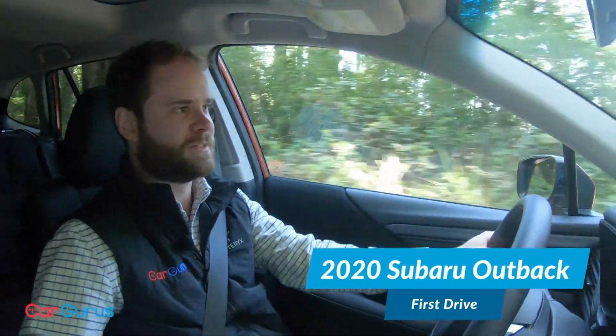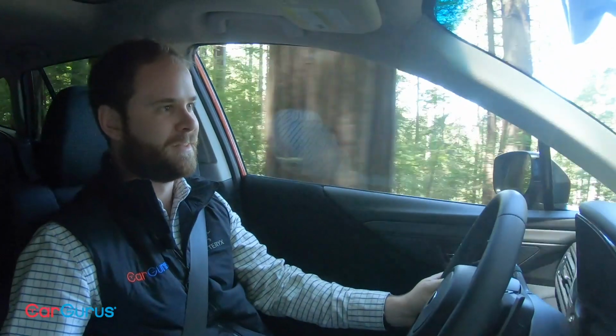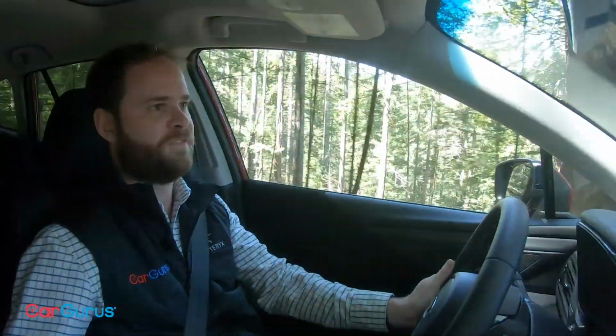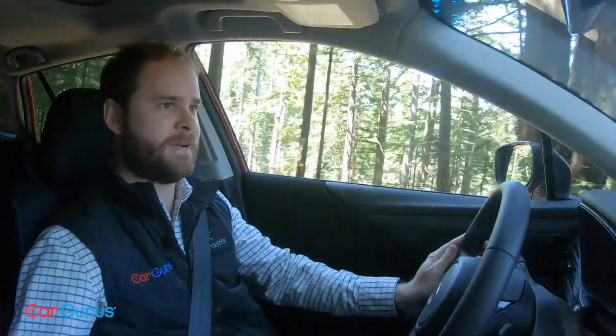If there's one unifying trait about Subaru Outback owners, it's that they love their cars. Now, of course, that doesn't mean that there's not room for improvement. And so Subaru approached 2020 with a few changes it wanted to make. There's a new engine, there's a new infotainment system, there's a whole new platform that this car is riding on.